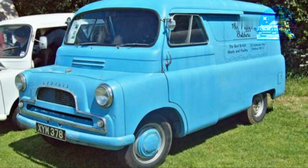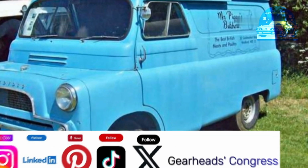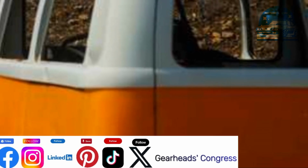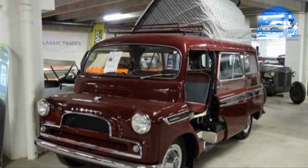Bedford CA. The Bedford CA was a distinctive pug-nosed light commercial vehicle produced between 1952 and 1969 by Bedford in Luton, England. It was supplied as a light delivery van with sliding doors, but it was also available as a chassis with a cowl upon which specialist bodywork could be added.